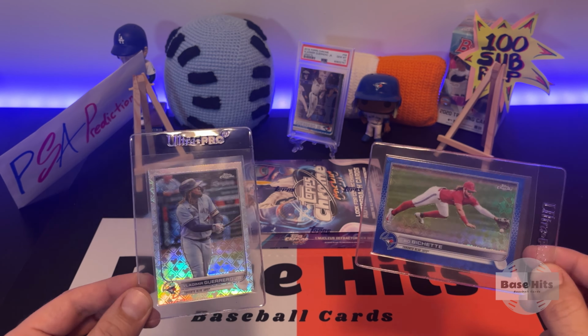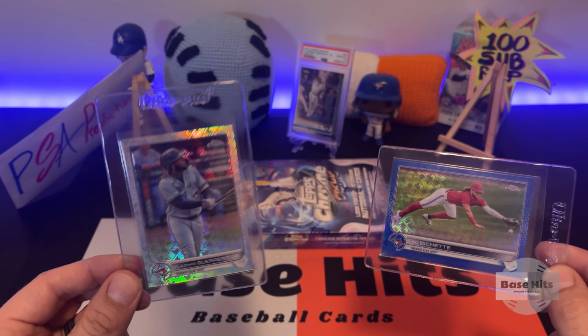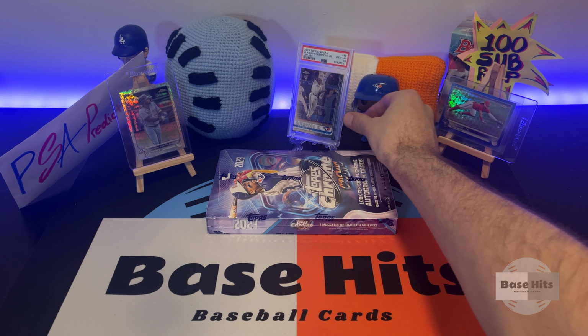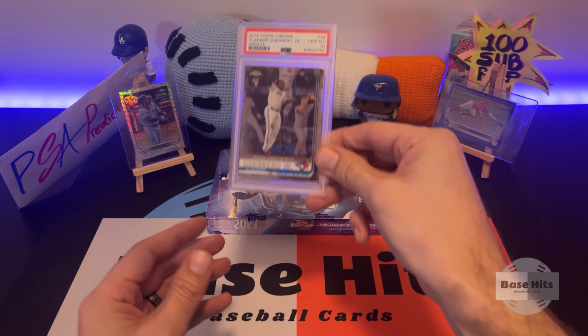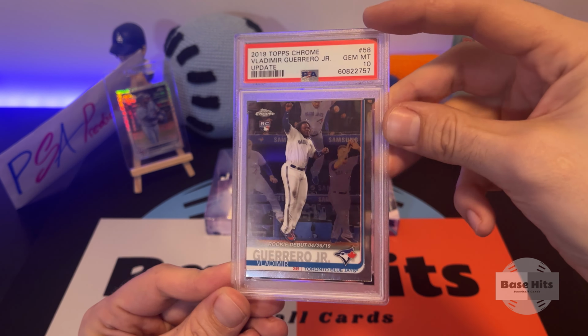Picked them up this weekend at a local card show. A couple of logo refractors. We got Vladdy on the base and Boba Shett parallel, blue parallel. The other card up here is this Vladimir Guerrero Jr. 2019 Topps Chrome Update PSA 10 Gem Mint Rookie Card.